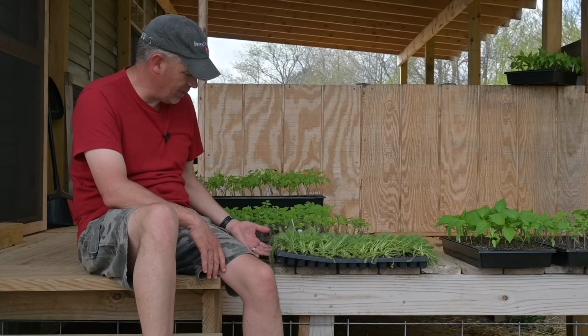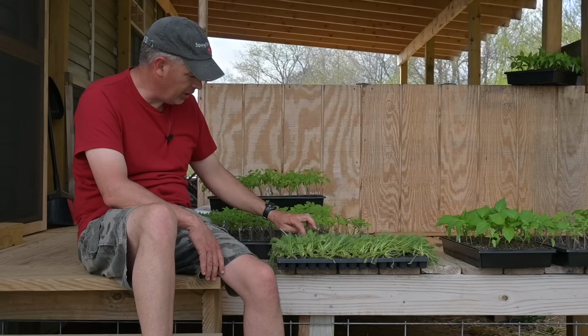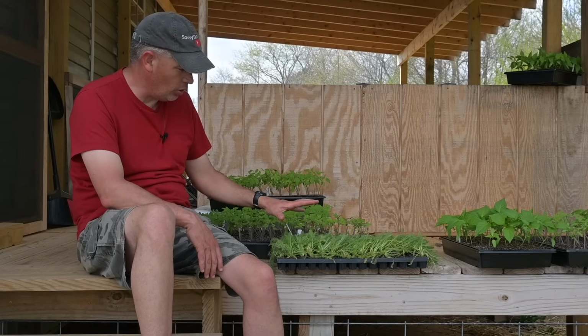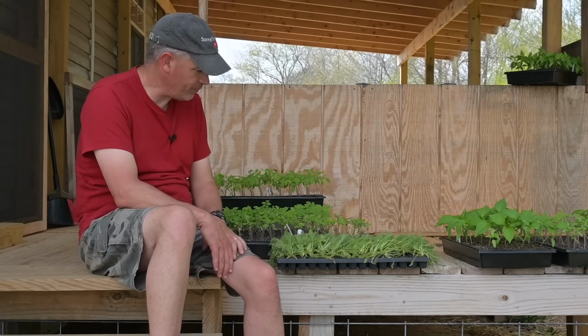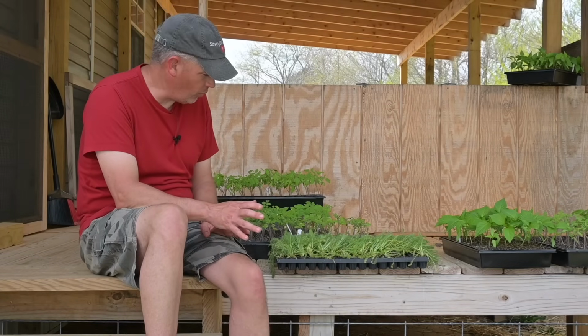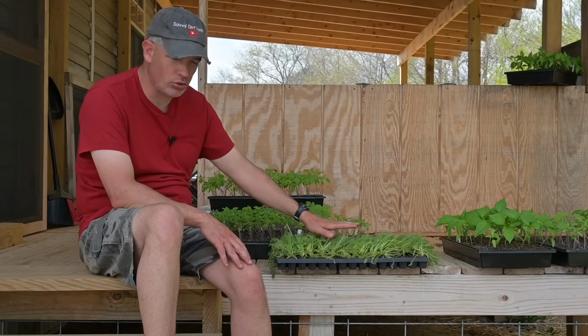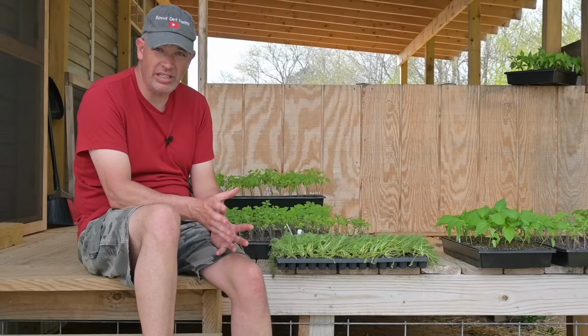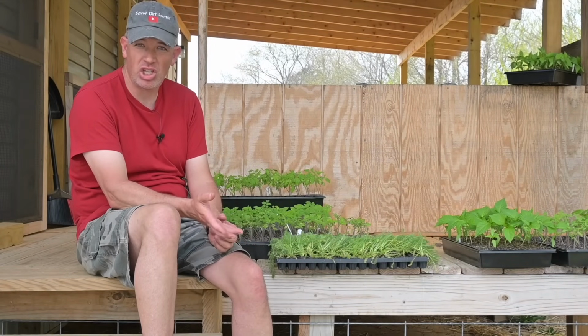But I want to show you guys this tray of plugs. This is a Desert Eve yellow yarrow, or achillea, and this is something I've never been able to get before, but this is a 100 count tray of plugs. These plugs are really small, which means they're really delicate, but it also means that they're really cheap.